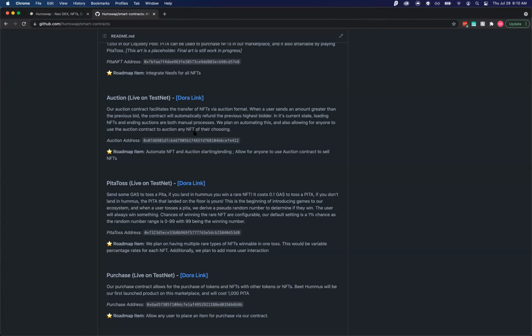But outside of that, we do have other contracts that are live here, or that were on RC3, that also have other functionalities. So the auction is complete. You can do an auction. Right now, these individual contracts are limited to the contract owner. So we would be doing the auction of an NFT, or the straight listing of an NFT to purchase. But we are working on making these extend out so that they're more of a protocol to be consumed, where anyone can use it.